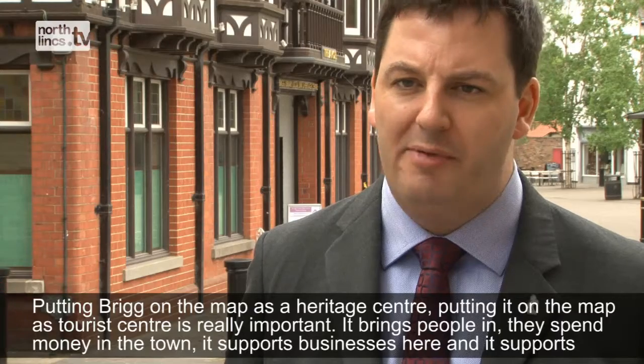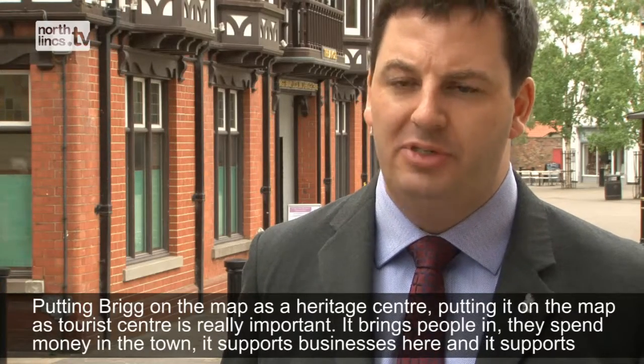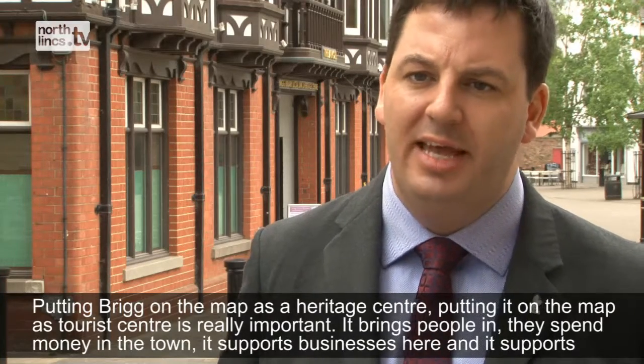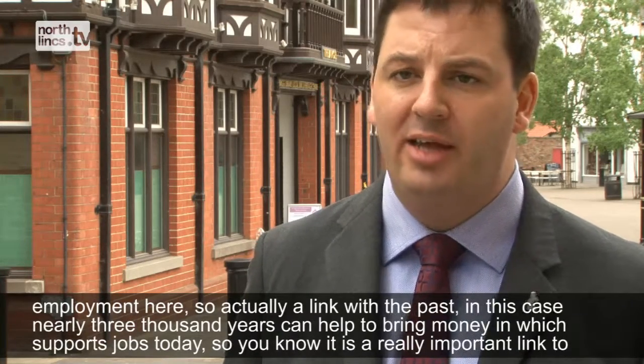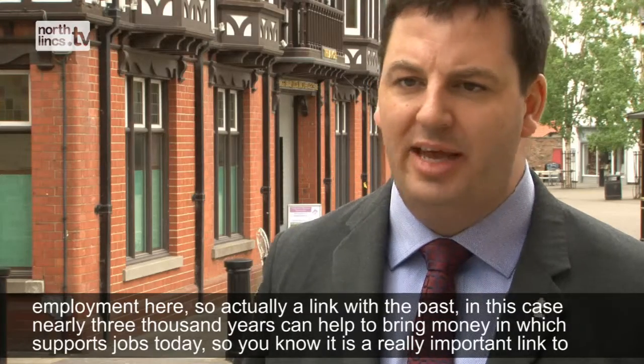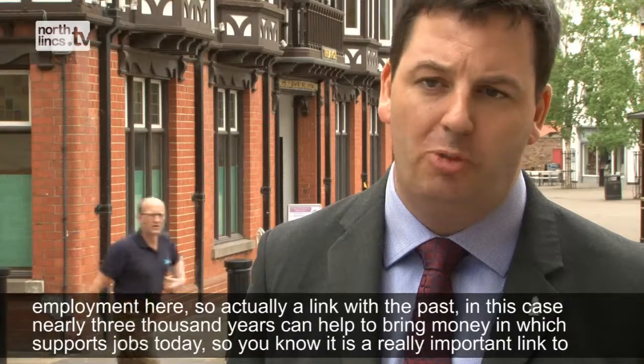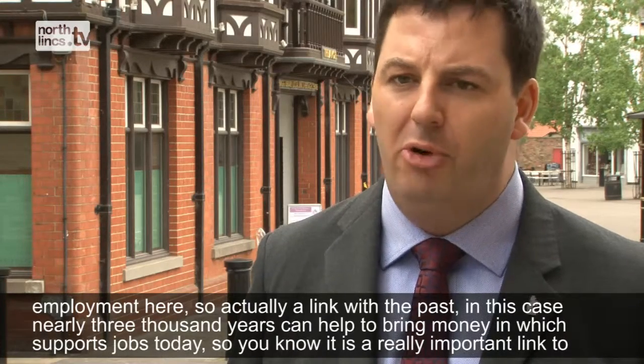Putting Brigg on the map as a heritage centre, putting it on the map as a tourist centre is really important. It brings people in, they spend money in the town, it supports businesses here, and it supports employment here. So actually, a link with the past, and in this case nearly 3,000 years, can help to bring money in which supports jobs today. So it is a really important link to make.